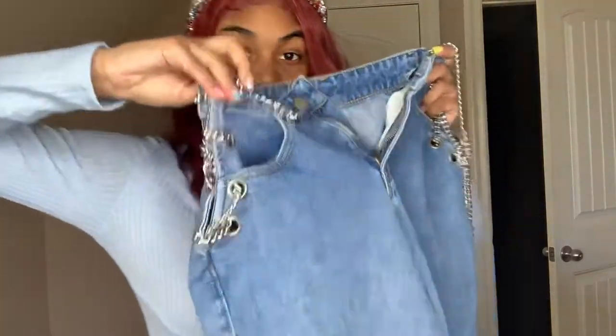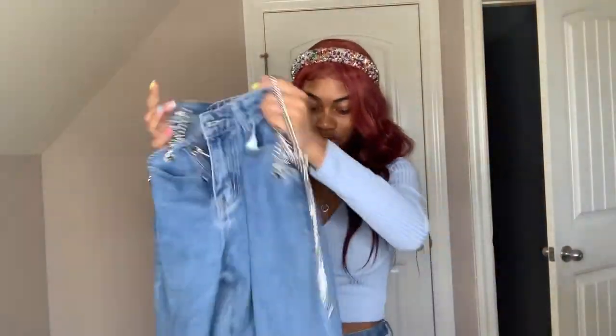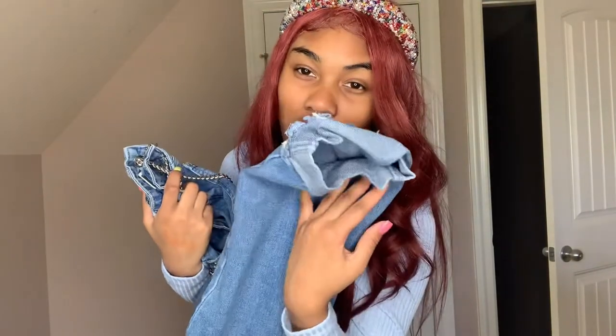Okay, y'all, so these are the last pair of jeans, and they're just regular jeans, but on the side they have chains going down. The only thing I don't like about them is the wide legs, that's ugly, but other than that it might look cute. So these are in a size medium. Who told me to get pants in a medium? What am I thinking? Okay, so they are not that bad as I thought they was. They gave me Y2K vibes.